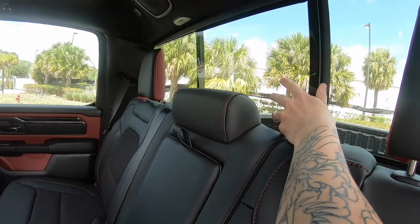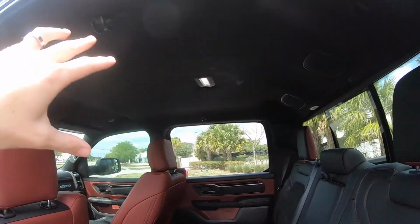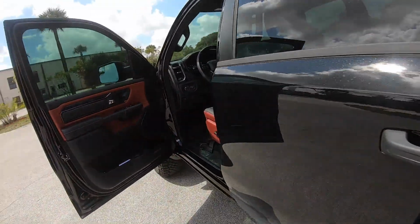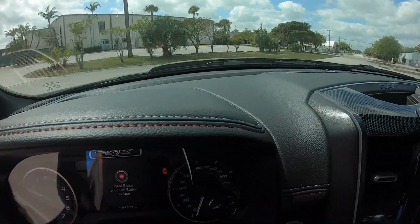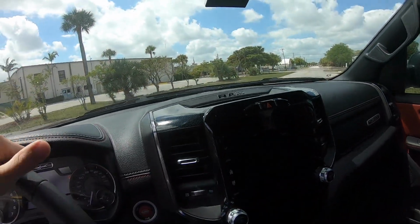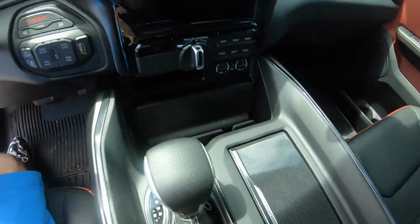Obviously you got your little window back here, you got 2 speakers up on top, black headliner, which I absolutely love, since you don't get that gray or beige interior, everything's just blacked out. Absolutely sick. Red door cards up here, again the red trim with the white trim, just like the Rebel. It looks exactly how my Rebel was. Got the carbon fiber up here, TRX badging, tons of room.